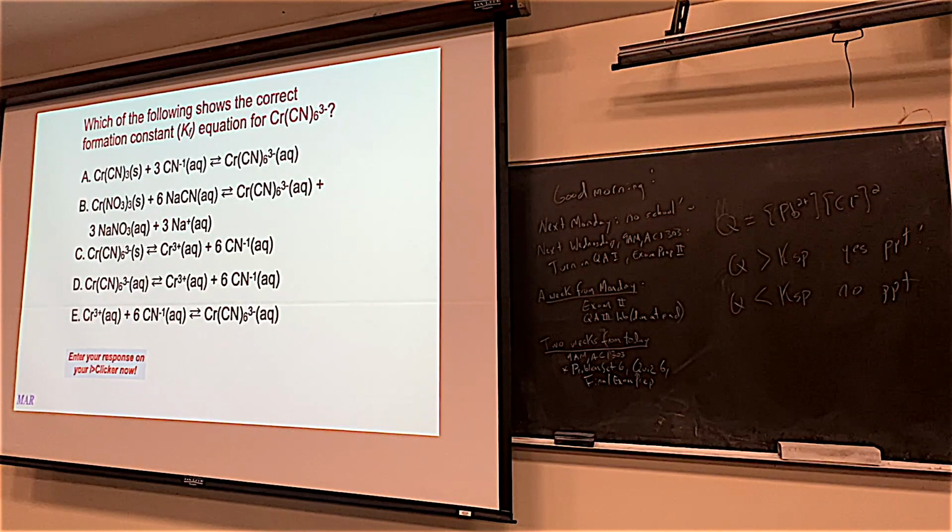But anyway, for right now, the important part is that these are almost always net ionic reactions, so don't put any spectators in. And the other thing, they're kind of the opposite of Ksp's. What I mean by that, the complex ion will be the product, and anything that you need to make the complex ion will be a reactant. So see if you can use that information to see which of those would be the equation for the complex ion formation constant for this CrCN6-3.